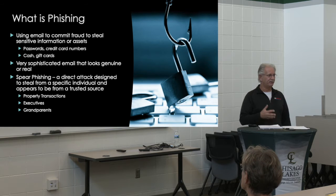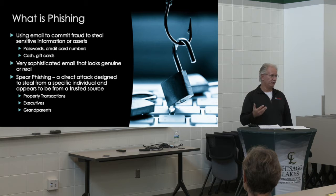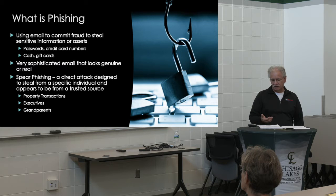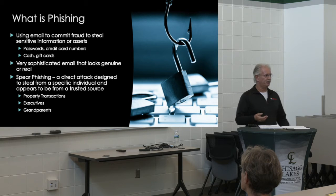There are hundreds of stories of people who were caught in a phishing net and went ahead and bought Western Union gift cards or transferred money with Western Union, or bought iTunes cards, those sorts of things, and sent them off to a scammer.